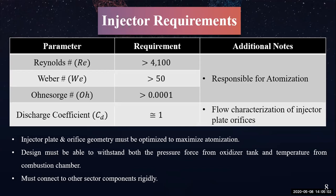And also, Ohnesorge's number, which represents how likely this fluid is to mix with our solid fuel. It has to be greater than 0.001. Also, our discharge coefficient has to be close to one. We also have to optimize our injector plate to be able to create maximum atomization. It also has to withstand high pressure from the tank and from the combustion chamber, as well as connect rigidly.